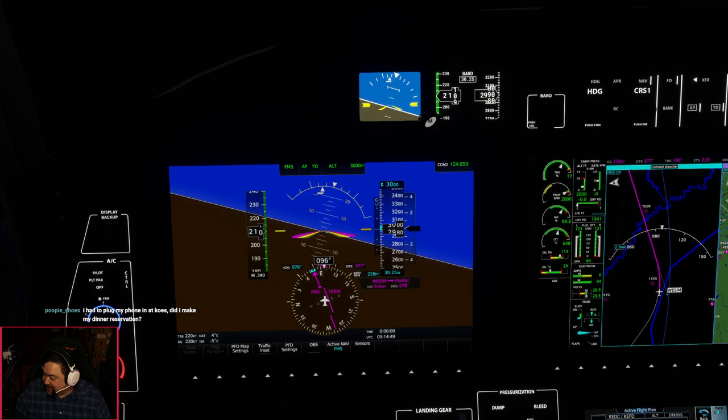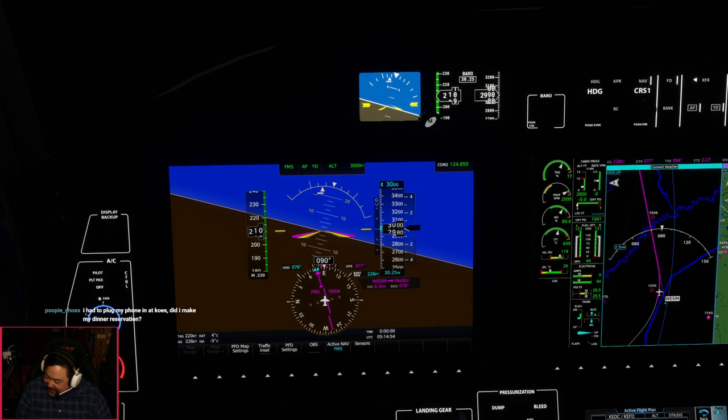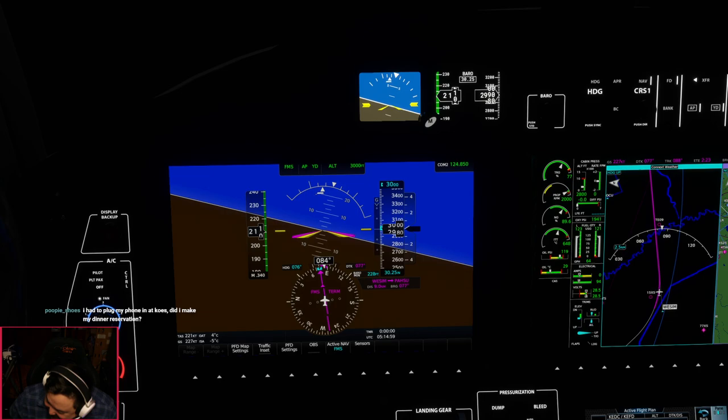So I had to plug my phone in at Coast. Did I make my dinner reservation? Hey, we're on the approach to landing right now, Gunner. We'll be on the ground in about 10 minutes. I think.